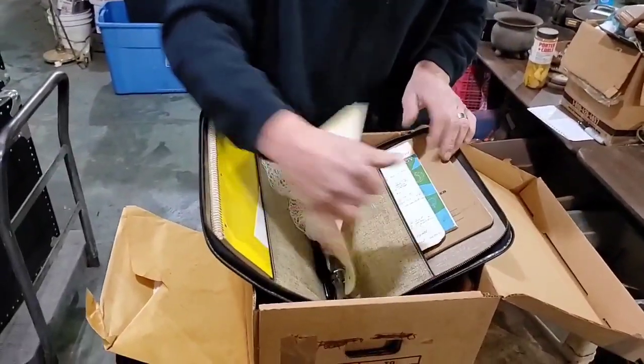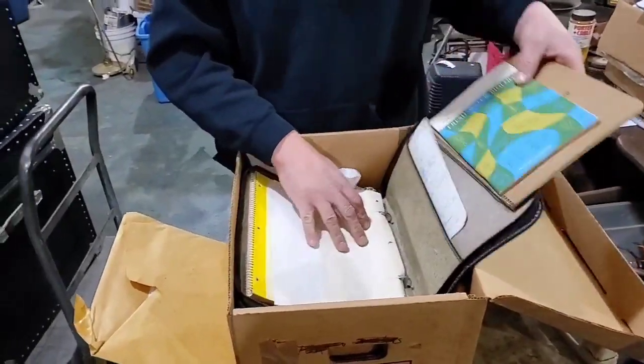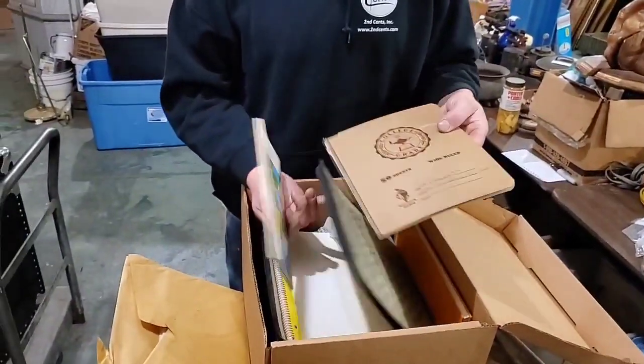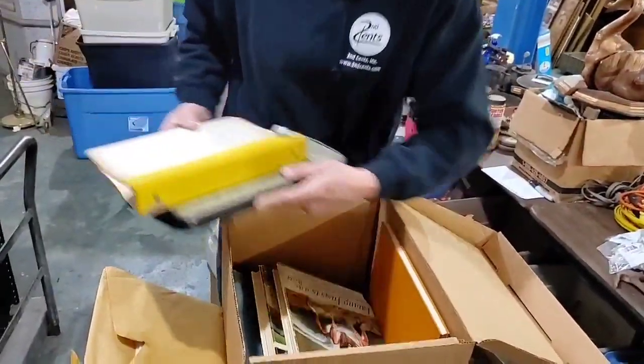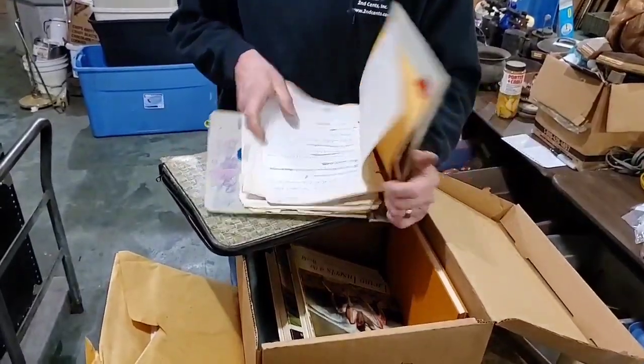Dude, that was John Lennon's comb. It could be. I'll have to go get DNA testing done. Freshwater biology. So now I gotta search everything just to make sure.